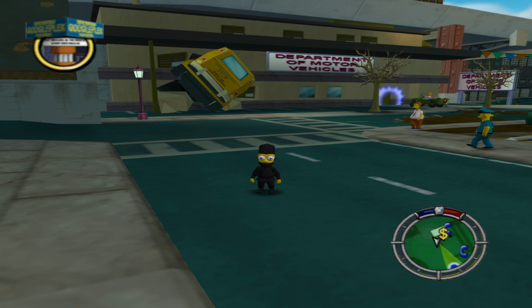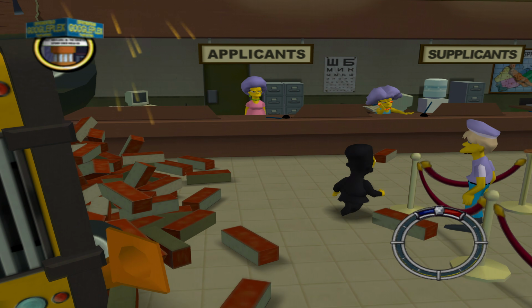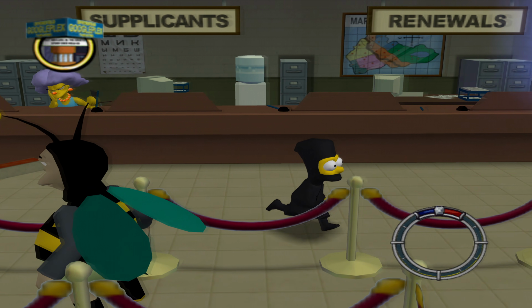We can enter the Department of Motor Vehicles in level 2. We can see a few side characters from around Springfield here, as well as talk to Patty.